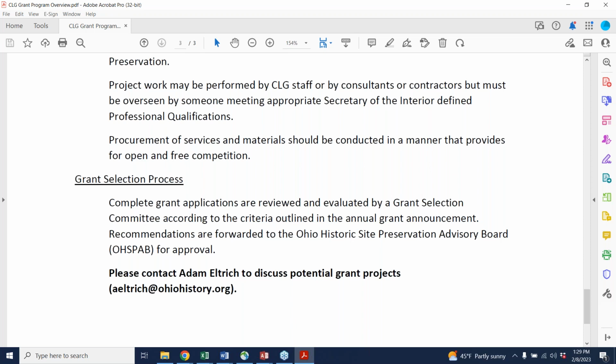So if you're asking for $30,000 for a project that's going to cost $50,000, we need to know where that other $20,000 is coming from, whether it's a city match or private funding. That needs to be known so that we know that the project can be fully funded and be successful.